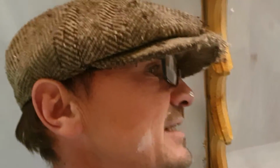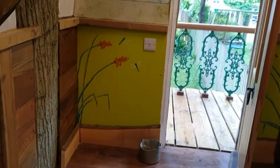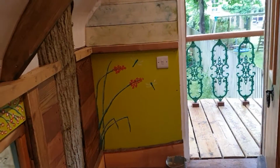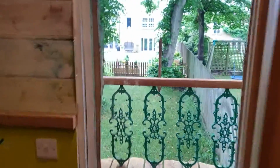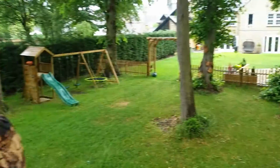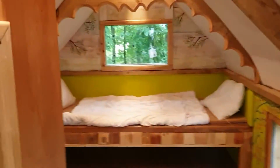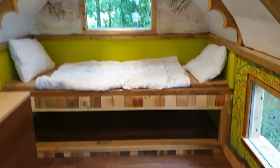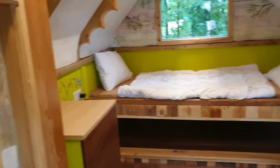So yeah, it's getting there. It's nice, I like it. Little dragonflies. It's really nice in here. Loads of storage under the bed. I like it, calling it a day.